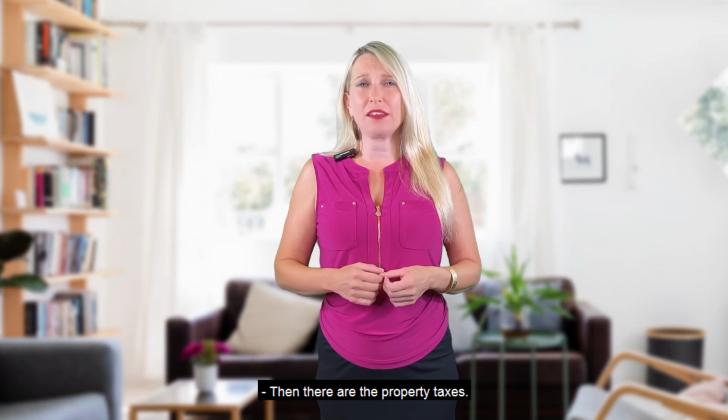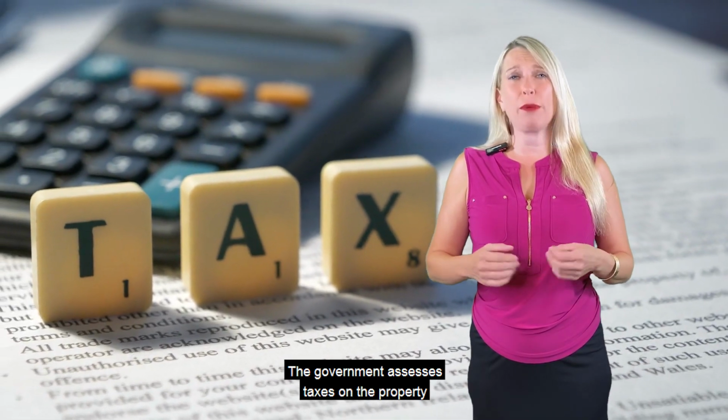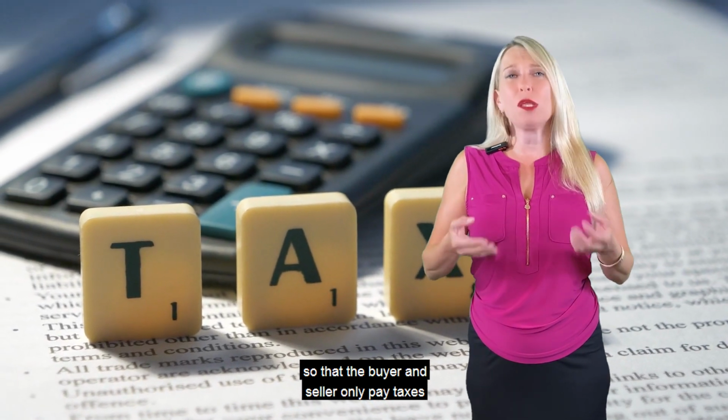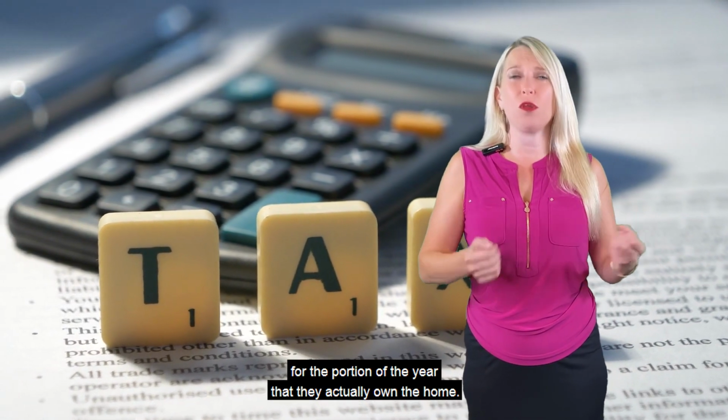Then there are the property taxes. The government assesses taxes on the property for the entire year. So when a home sells, the taxes are prorated so the buyer and seller only pay taxes for the portion of the year that they actually own the home.